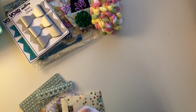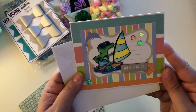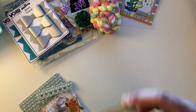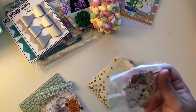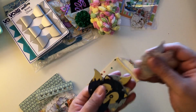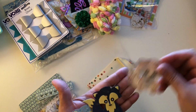She sent me this cute little card. Isn't that adorable? I could tell she did that herself. She's very good at coloring. Super cute. She sent me this cute little envelope, well, not an envelope, like a little treat bag. She sent me some little die cuts. These right here, she labeled that they're stickers. And then these are cute little fox die cuts, which are perfect for fall. You guys, I'm so excited for fall. Look at those. So cute.